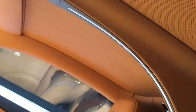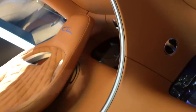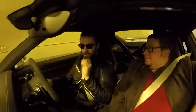Yeah. So the interior. Chiron's cool. You've been inside the Chiron, haven't you? I was very fortunate to go inside the Chiron. The interior is as good as the exterior. It's just next level. And what doesn't come across on camera is the feeling, like just moving the knobs and stuff.